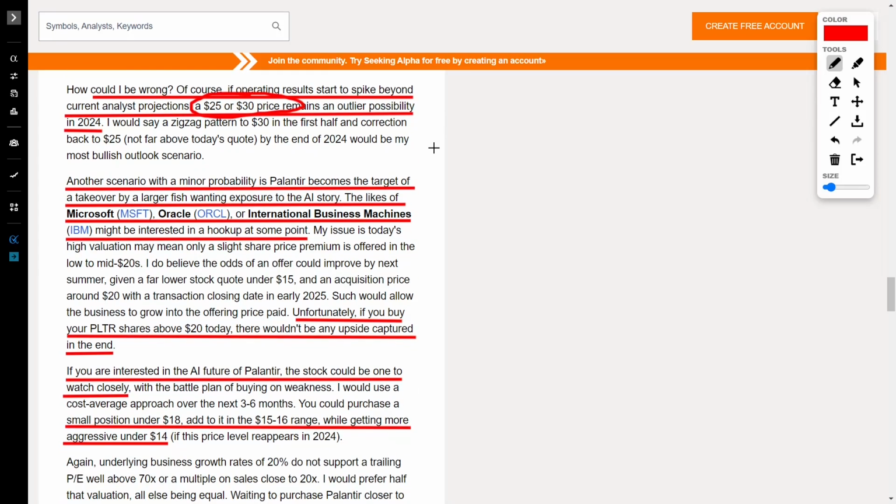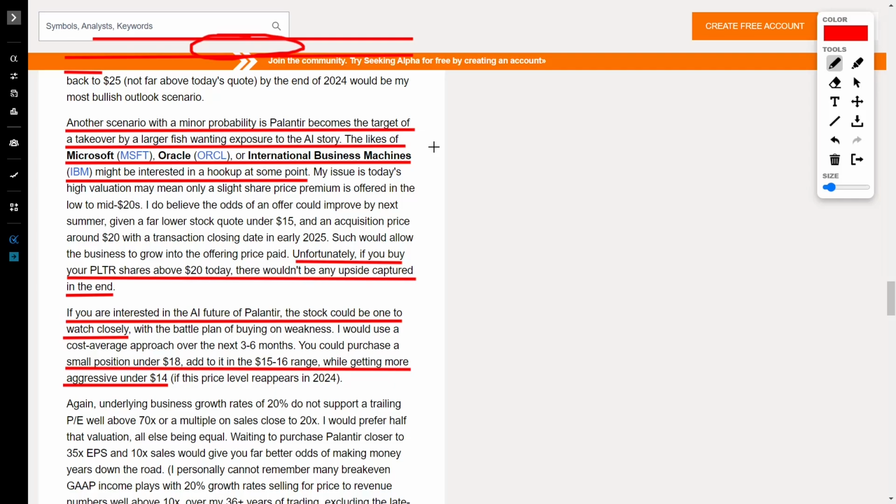Another very realistic scenario is that Palantir could potentially be acquired by a much larger company such as Microsoft, Oracle, or IBM. Now, I don't think Microsoft would buy Palantir, considering that they have already heavily invested into other artificial intelligence companies, but it is rather realistic to think that Oracle or IBM could buy this company. But clearly, they're not going to buy this company at such a high share price right now.